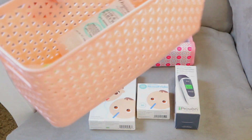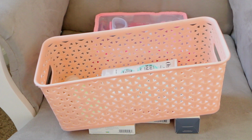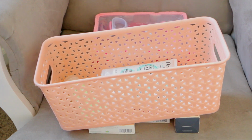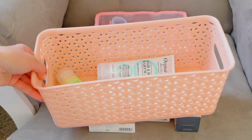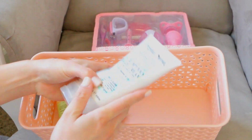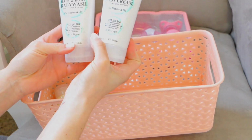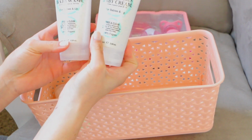So we have these little bins here that I got from Target, and I picked the shade that matches closely to some of her blankets, her crib. And so inside I'm going to put just her first aid things. So right now all that's in here is the original Sprout Worry-Free Luxury Baby Cream and Hair and Body Wash.